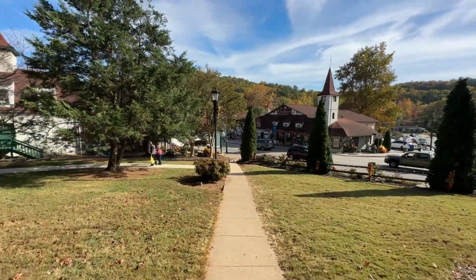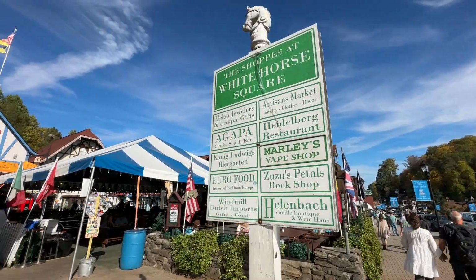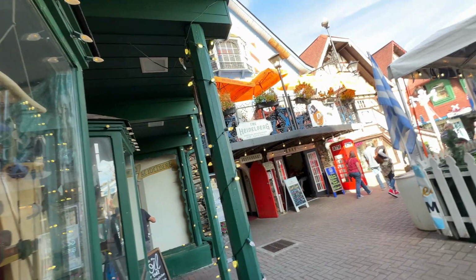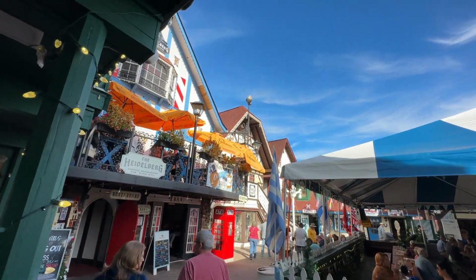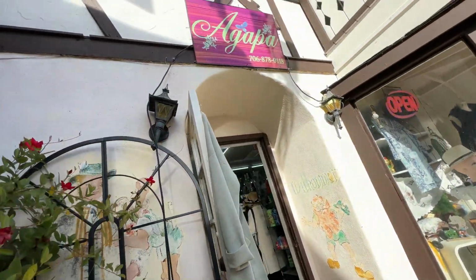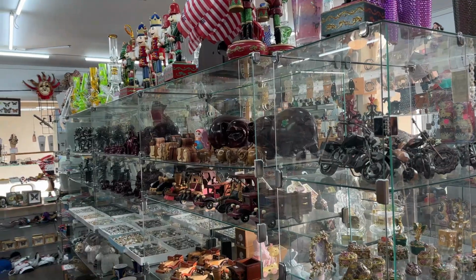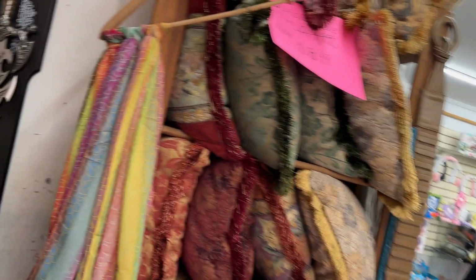Well, let's get back to exploring the town. These are the shops at the White Horse Square. Most of these shops are from Helen's conception back in 1968. The Agapa store has many unique items, including this cool looking sword.